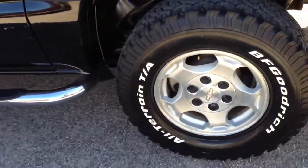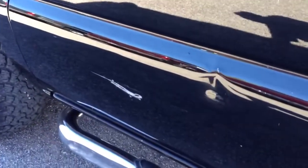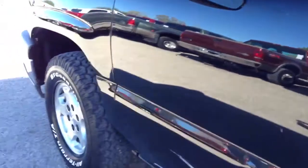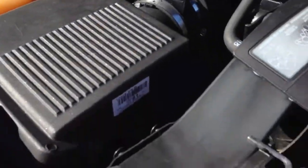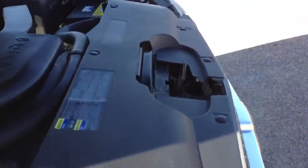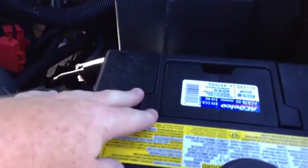Driver's side's not perfect either, but it's probably 85% better than the passenger side. And the door ding. I don't know, I mean, you could actually probably spend $20 on 2 tubes of touch-up paint and just fill in all this stuff and at least feel a little bit better about it. There's the hood. Alright, let's see. Those are the factory fenders. Everything's factory here, which is a good thing. You don't have any core support damage. New battery.